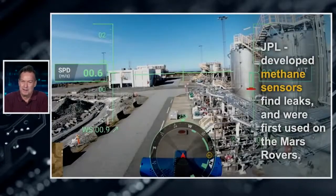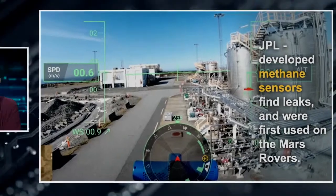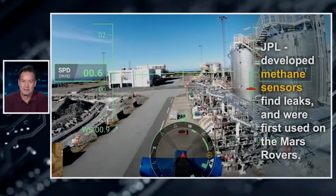So JPL has developed a number of methane sensing technologies, and we're going to talk about that a little bit further. One of the methane sensing technologies was used on the Perseverance and Curiosity rovers. And the general technology, it was a laser technology, open path laser spectrometer technology that was able to detect very, very small amounts of methane. And it actually discovered methane in Gale crater on Mars and elsewhere. So there is methane on Mars.